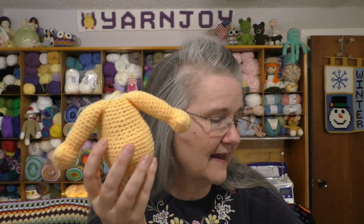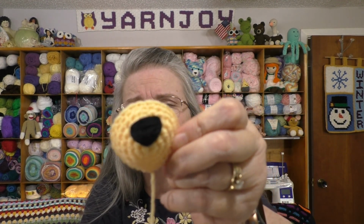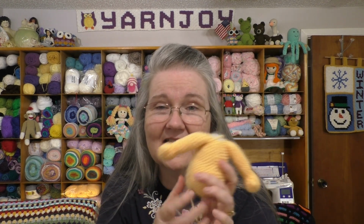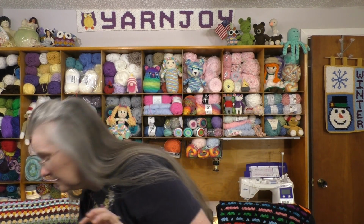Okay, so I've made that, and I also went ahead and made the muzzle. When I made the muzzle, I went ahead and stitched his nose in with just DK weight black yarn. I made a triangle, and then I did a satin stitch to fill in that triangle shape to make the nose. See? And so there you go. I haven't made his head yet, so I've got to make his head and his legs and ears, of course, and then his shirt.